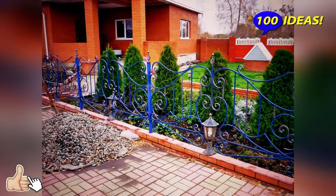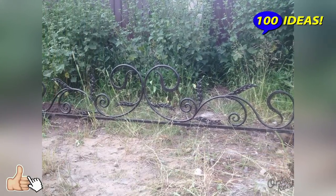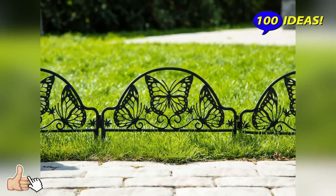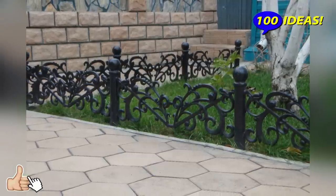Metal forged bars. Using decorative fence posts made of different materials, they can be combined with other structural elements. Forged fences have high practicality and optimal decorativeness, but when children and animals are on the site, it is necessary to worry about the absence of sharp corners.